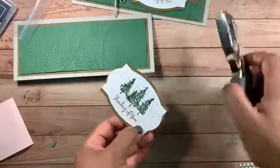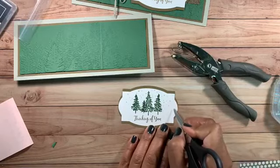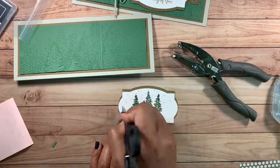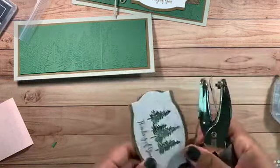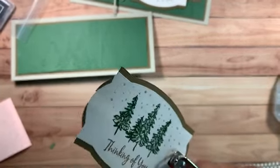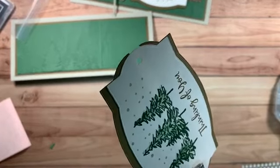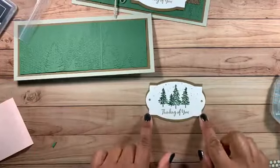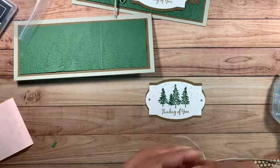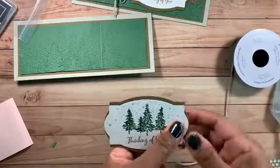Okay, so now what I'm going to do is I am going to take my scissors and I'm just going to kind of eyeball and see where I can put a hole. So that looks like that's center to me, and then I'm going to do it over here as well. Again, like I said, this circle punch is retired, but I keep it around because I use it. And I'm sure you guys have circle punches or handheld hole punches somewhere. So there you go. And what I'm going to do is I'm going to weave this braided linen trim through here.